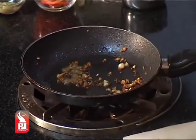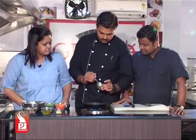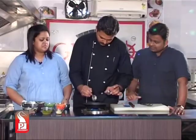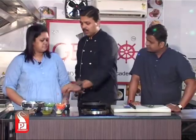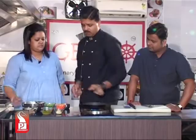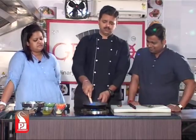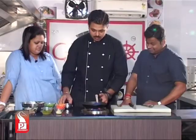Now you can see there is a nice golden brown color on the garlic, and the ginger paste is also cooked nicely. So you put this shrimp paste. How is it made? Shrimp, you make it half dry, okay, and then you make a paste out of it. Add some water to get a nice fine paste out of it.